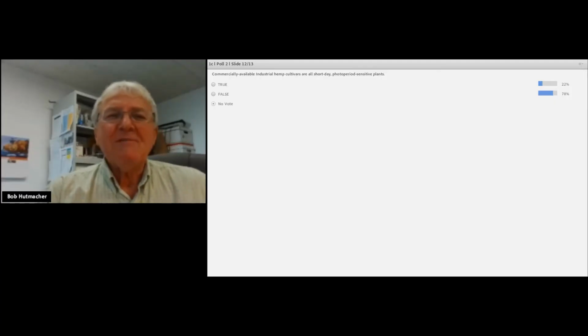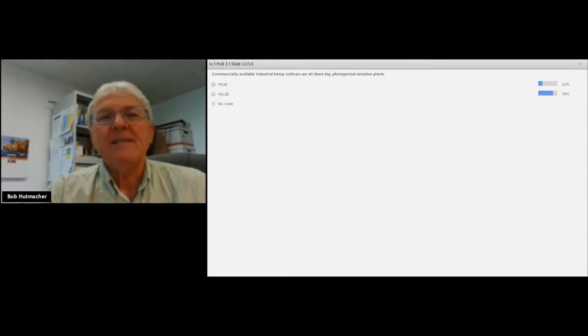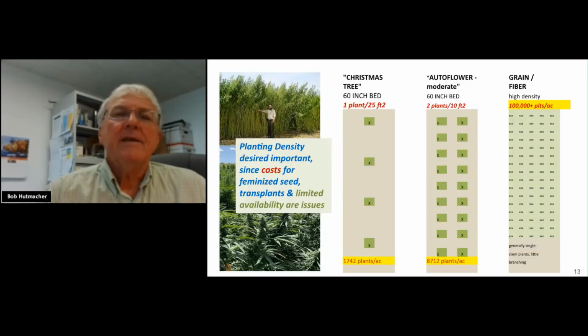Okay, well, most of them, you can focus on whatever you want as a grower, but the commercially available types that are out there right now are both short day photoperiod types and day neutral types. And so you have options that you can make a choice on depending on what area of the state you're in and those kind of particulars.